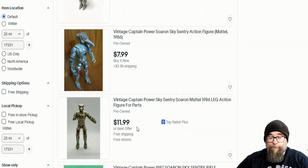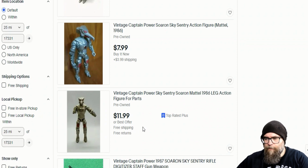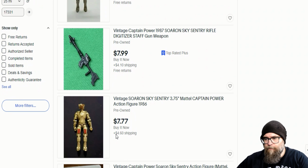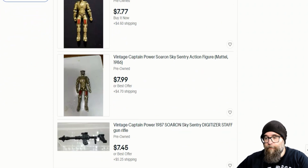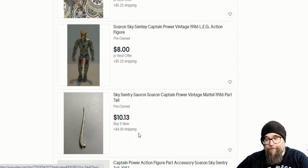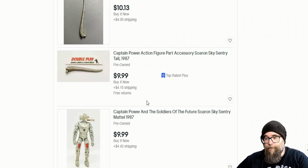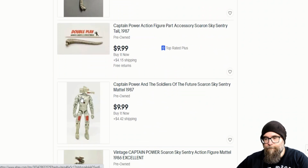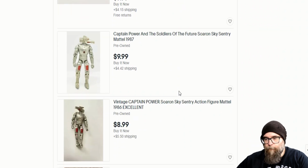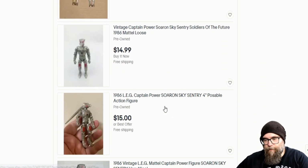Right now, we're just blowing through these because there's not much to see. Here he is, missing half an arm and a hand for $12. Just a gun, no accessories, just the figure with no accessories, just his head tail, $14. Hey, at least they're competing against each other. Yeah, at least this one shows it. No tail, no wings, $14, $15. Pretty disappointing.